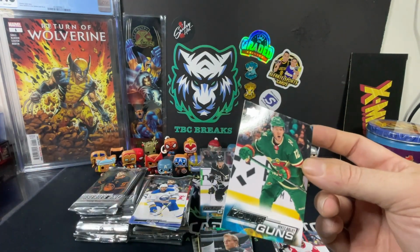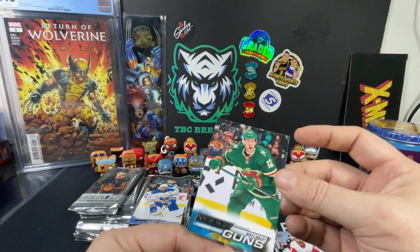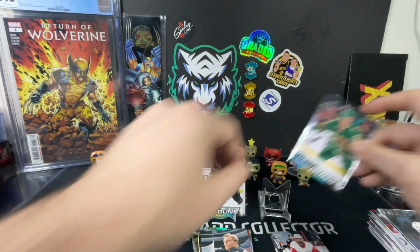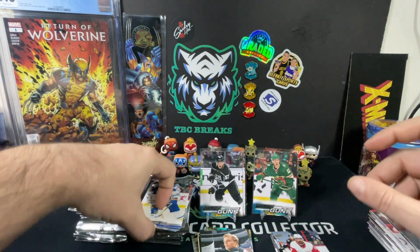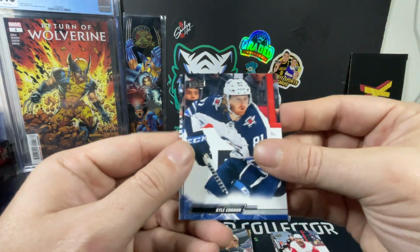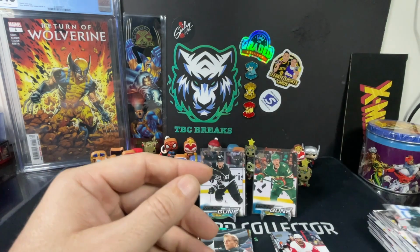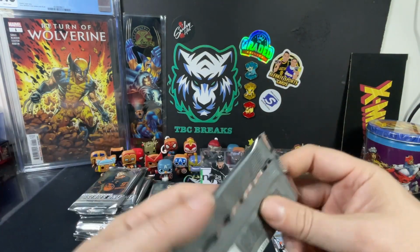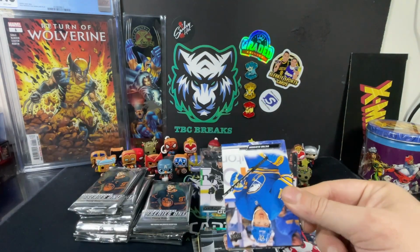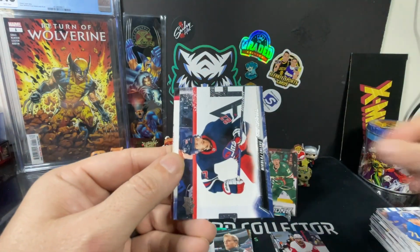This is very interesting because I'm pretty sure we pulled all three of these Young Guns in our first box. So this is not a repeat video. It'll be intriguing. I'll have to go back and look and see if we matched up and pulled the exact same Young Guns players, which would be crazy. Two boxes from two separate cases to get the exact same Young Guns cards would be pretty insane.